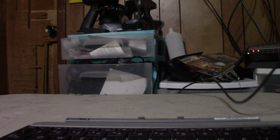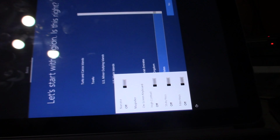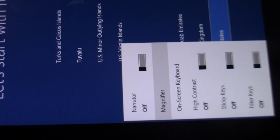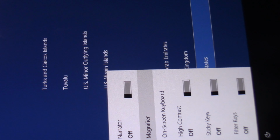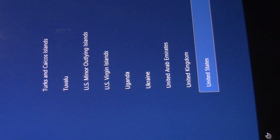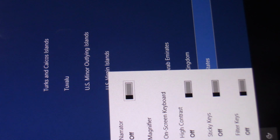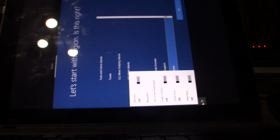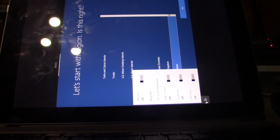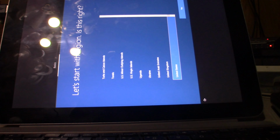Basically, you should be able to see. Hold on, I'm going to show you. Right up in here is Narrator. Basically, what you'll do is come down here and click this. Oh, sorry about that. Okay, now you can see. Narrator is right here, where I'm clicking. Click that, and Narrator will help you set all this up.